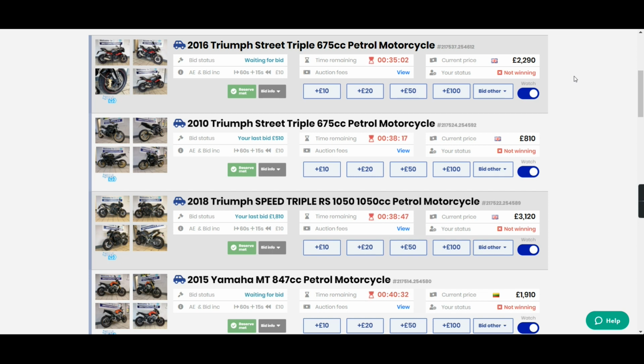I do have written down in a book somewhere close to me how much I think it's worth, what I would bid for it, what it's going to take to fix it, and what I could resell it for. We'll go through that in a minute.